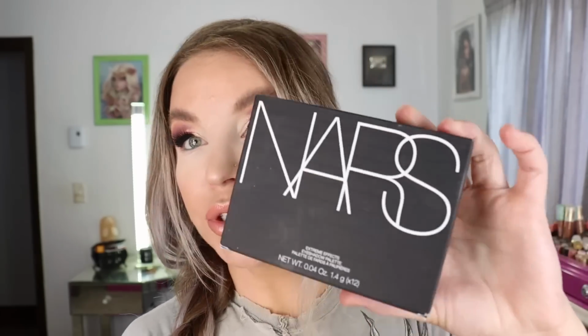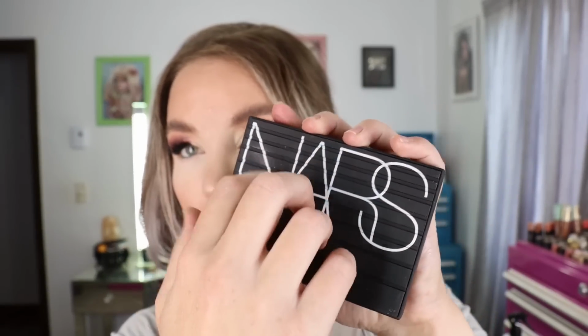And then the last palette that I purchased at Ulta is the new Nars Extreme Effects eyeshadow palette. This one has got 0.04 ounces per shade, and there are 12 shades in it. Packaging is kind of interesting. It's got a little bit of texture going on there, but otherwise it's kind of that black Nars packaging.